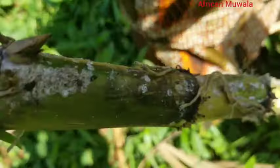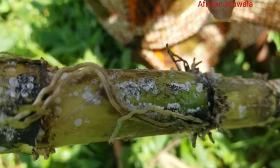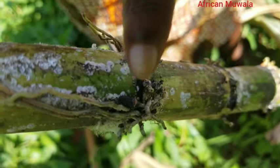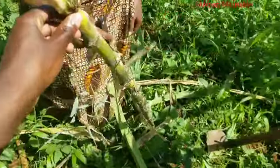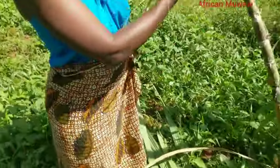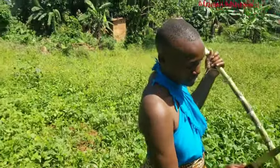You mean I mix it up and I pour it on the sugarcane? Yes, wherever those are, like for example this one, you see? Okay, I think that's why this one is very tiny. Okay, well, let me bring the ash, yeah? You hurry. You mix it in water? Yes. Village girls are sharing tips and tricks. All these things I know from my grandma.